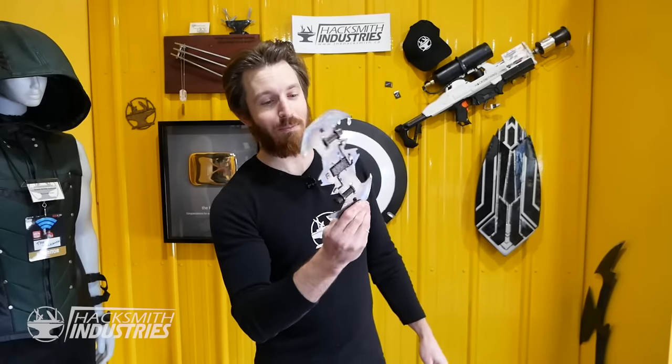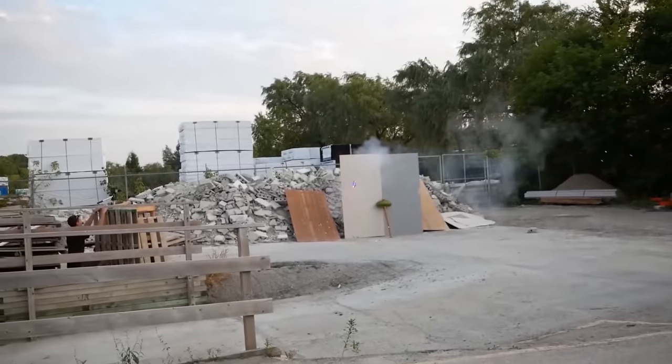I'll leave you guys with a rocket-powered batarang working properly. Boom!